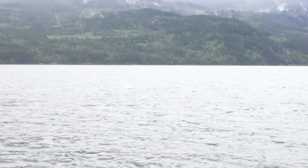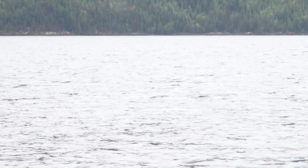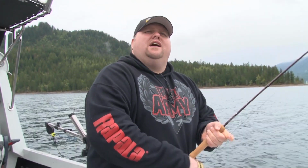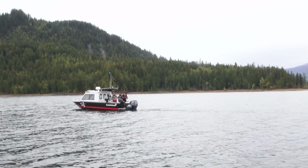Oh, that's a good one. Oh, it's a good one, Mike. That's a good fish. That's a great fish. Well, the clouds and the rain have moved in and we've got a little chop on the water now, which could make a difference. We don't know, but we went through a bit of a lull.